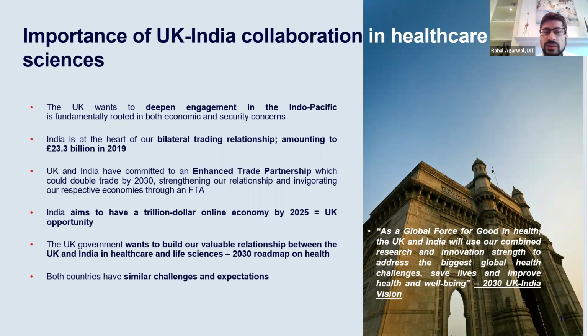Prime Ministers Modi and Johnson committed to an enhanced trade partnership, which looks to double trade by 2030, strengthening our relationship and invigorating our respective economies through an FTA. And this enhanced trade partnership is part of a wider 2030 roadmap, which covers a full spectrum of UK-India bilateral relationship. And in this case, India's digital transition presents a great opportunity for the UK and its digital sector. It aims to be a $1 trillion online economy by 2025. And this presents a really good opportunity for UK companies, including SMEs.